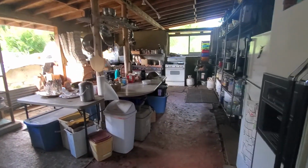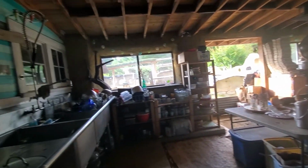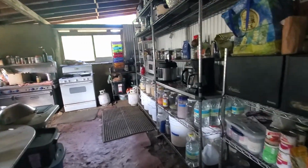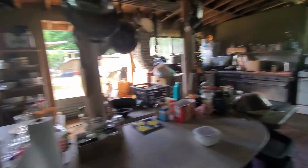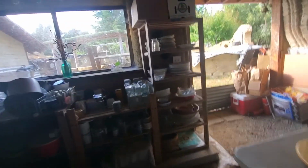This is a beautiful outdoor kitchen here on the coast. It's always between about 50 and 70 degrees, so they can have outdoor kitchens like this. Not like where I live, where everything freezes.